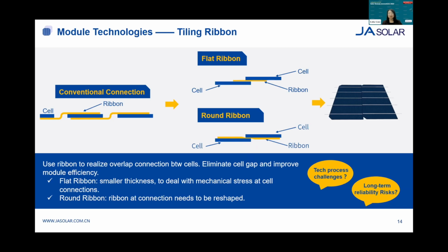However, there are still some technical process challenges. So the process of tiling ribbon still needs to be continuously optimized during future mass production. And the long-term reliability still needs to be further verified.